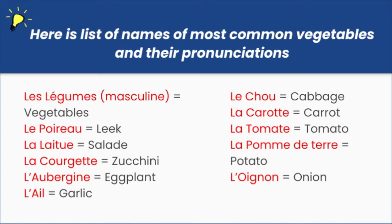You've noticed that the j in aubergine et une courgette is the same sound that you hear when we say treasure. L'ail, garlic, is also an element that French people use a lot in their cooking. So take some time to just take notes, remember them, so you can practice when you're home.